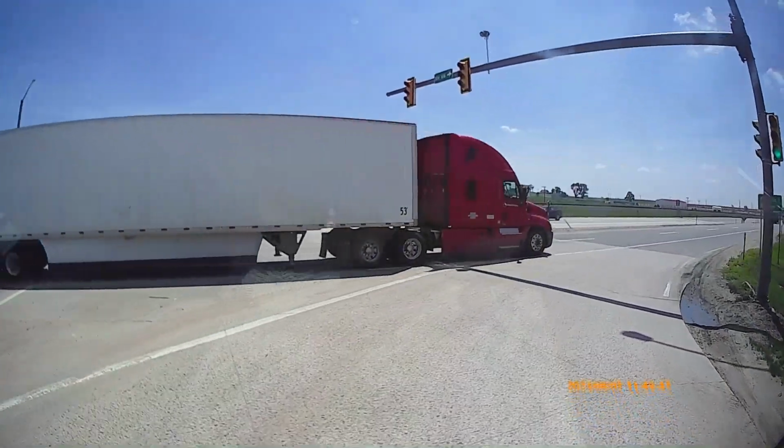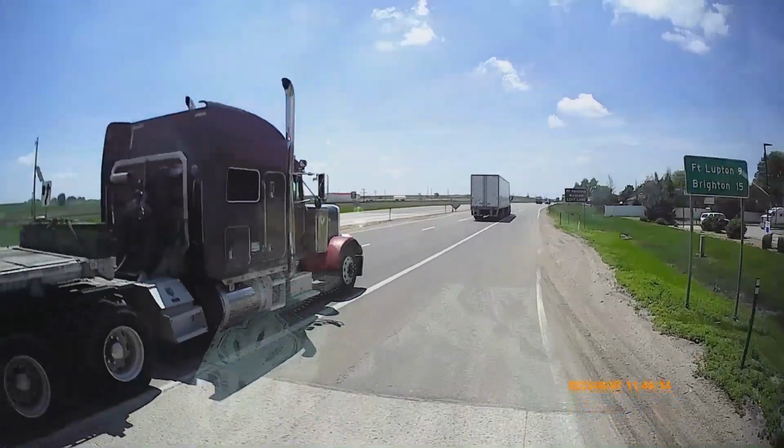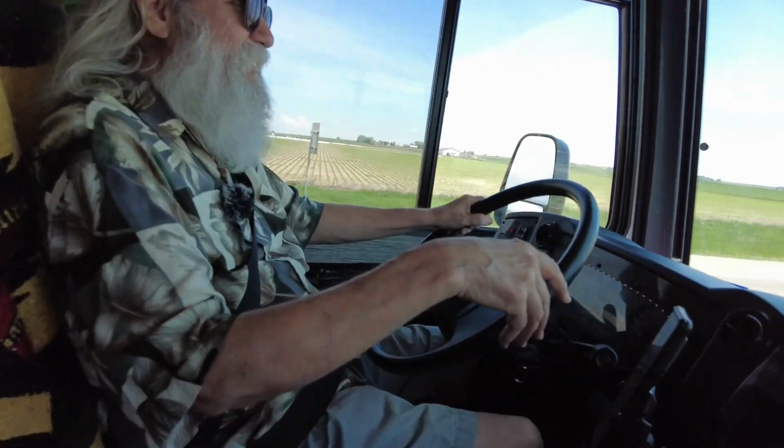Continue on US 85 South for 6 miles. All right. We just said goodbye to our Jeep. We love that Jeep. We had it for 2 years. It served us well. And the guy that bought it was super nice. Really helped us out.